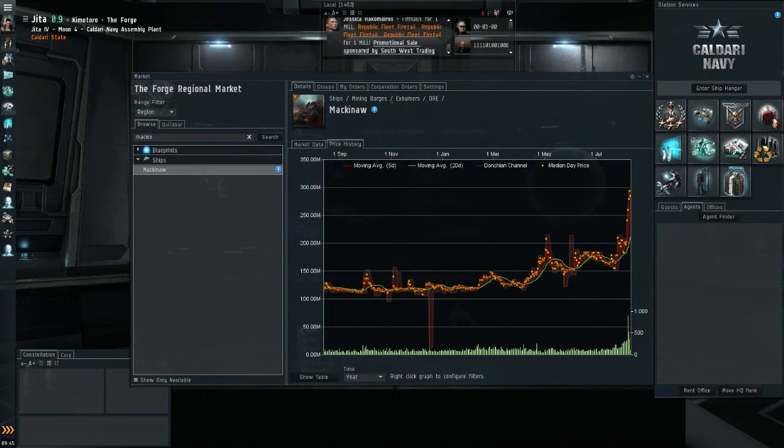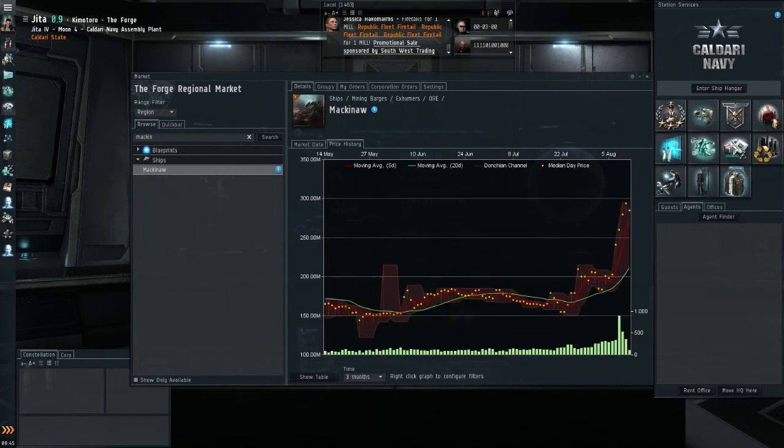I mean, that's the 1 year chart, but let me quickly take the 3-month chart here. From 150 at some data point to almost 300 million at some data point. That's doubling in price. If you had bought Mackinaws on the rumors of the upcoming mining ship changes, you would have made so much cash. I bought a couple of Drakes and stuff. Damn it, that was quite a missed opportunity.